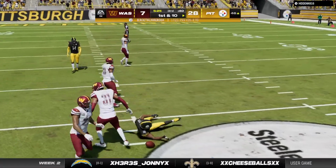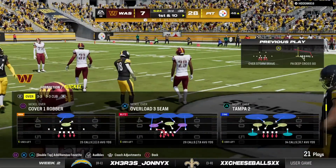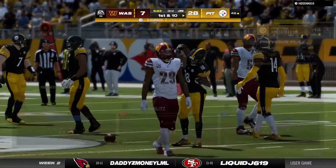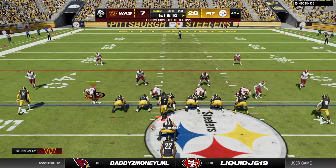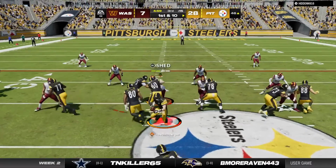Open man downfield is Johnson. And he'll be taken down, but not before they work it across midfield. That one covers 24 yards. It's a first down. First and 10 at the 46-yard line.